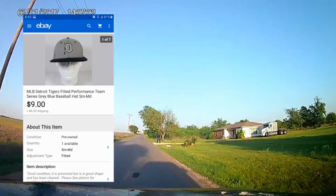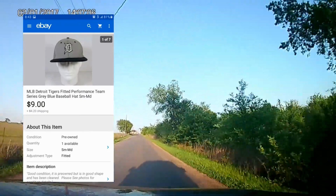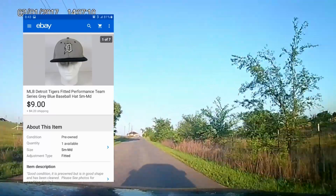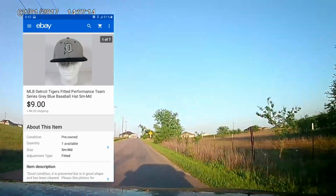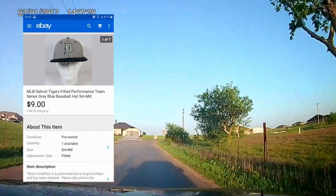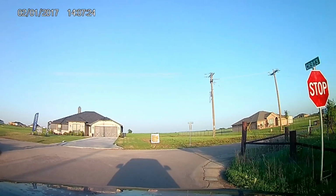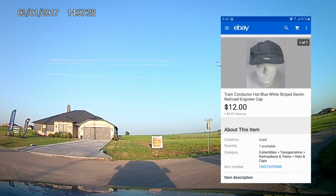And the last thing is another mistake that I made this week. It was something that shipped last week, when I was super tired and trying to push myself to list all the plumbing items. I had 2 hats sell in one day, which is very rare for me. I've never had 2 hats sell in one day. I barely have 2 hats in a month sometimes. One of them was a Detroit Tigers fitted performance baseball hat, and one was a train conductor's hat. And they sold pretty much back to back.